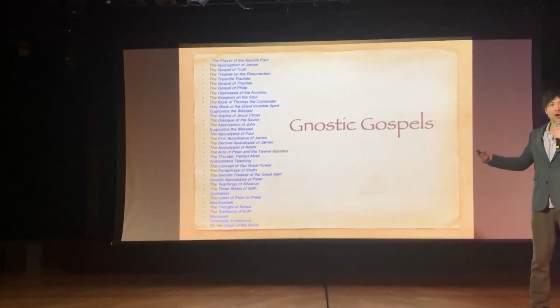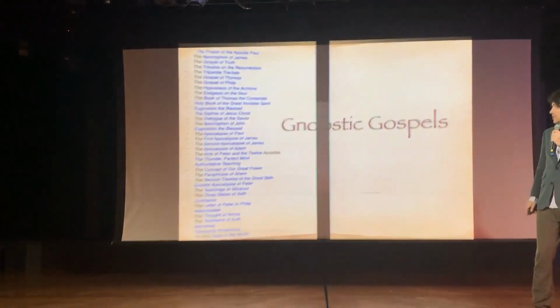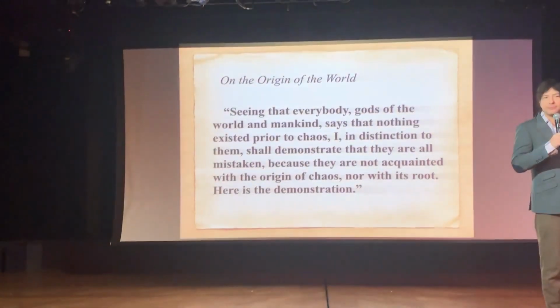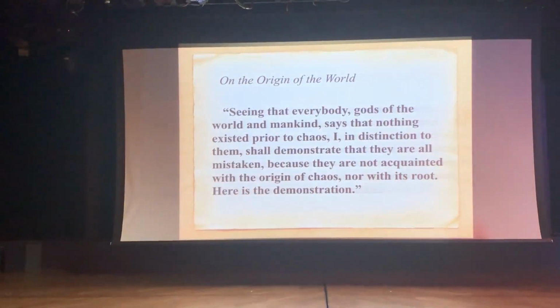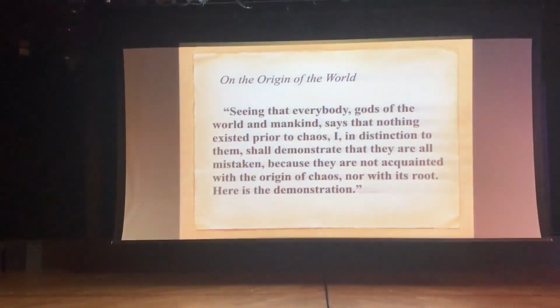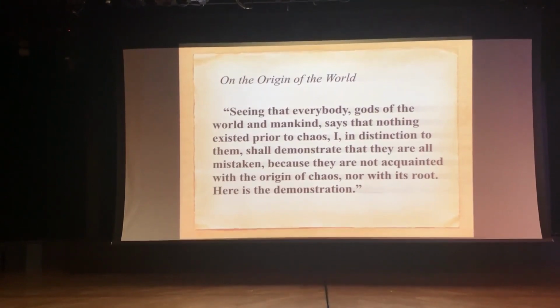Like, this is the opening paragraph, the real true translation of the opening paragraph of On the Origin of the World. And it reads, "Seeing as though everybody, gods of the world and mankind, says that nothing existed prior to chaos, I, in distinction to them, shall demonstrate that they're all mistaken, because they're not familiar with the origin of chaos nor with its root. Here's the demonstration." Does that make sense to anybody? When you read that, do you go, "Oh, I know what that means."